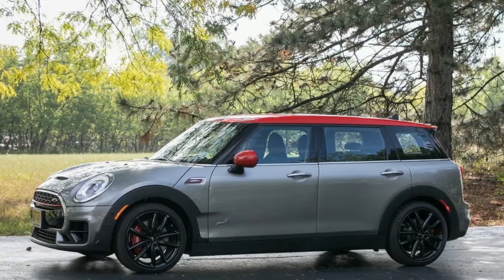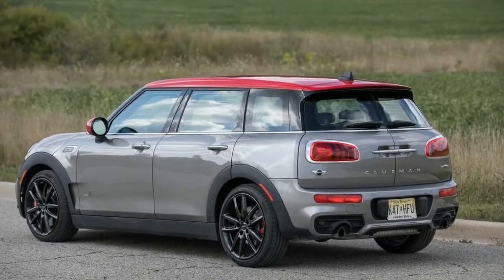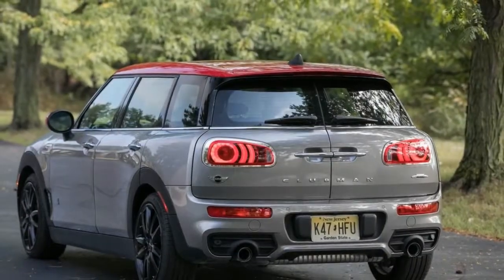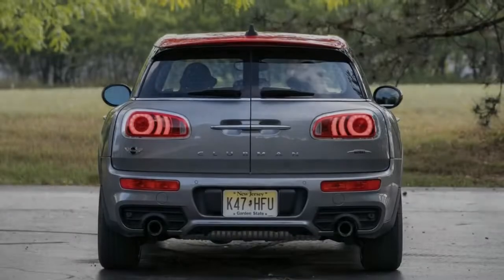Highs: funky flare, side-hinged cargo compartment doors, standard manual gearbox. Lows: unimpressive performance for the price, easily swollen sticker. Verdict: excels at style and singularity, short on space and excitement.